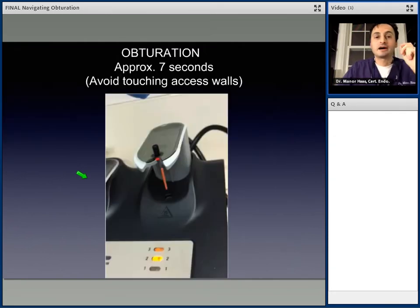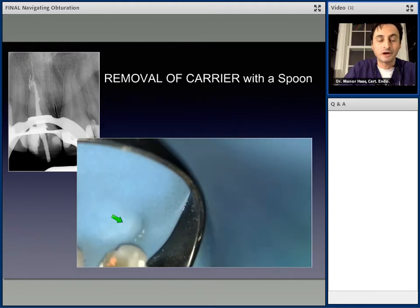And then how long do you have in order to place the obturator from the orifice to the apex? Remember I said approximately 7 seconds. That's the catch. And you can see over here, actually a good question about how you place it. It's actually hanging off the handle, not the rubber stopper. And then I'll also show you in a video how to remove this carrier.